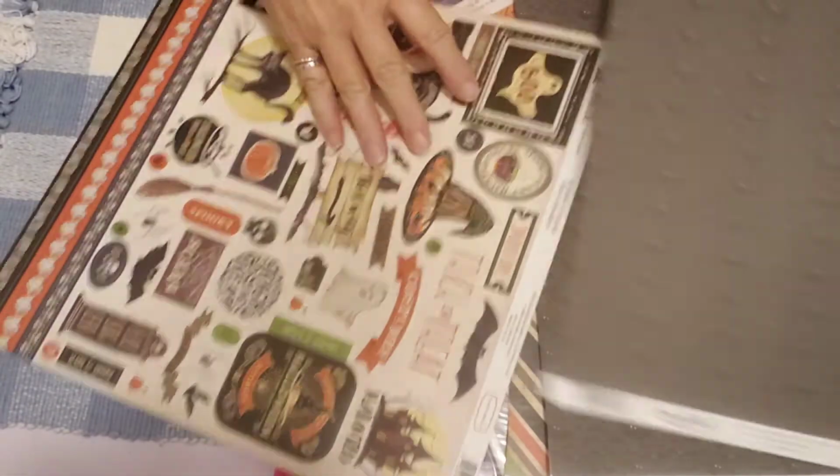There's little, it's dark with bats on here, and you know, different size bats. So really cute. Two of those. So that is that one. Oh, and here's some stickers.